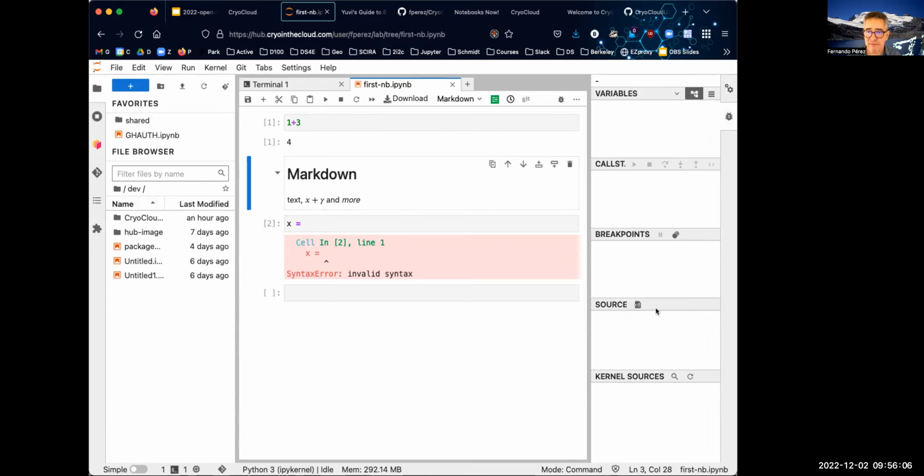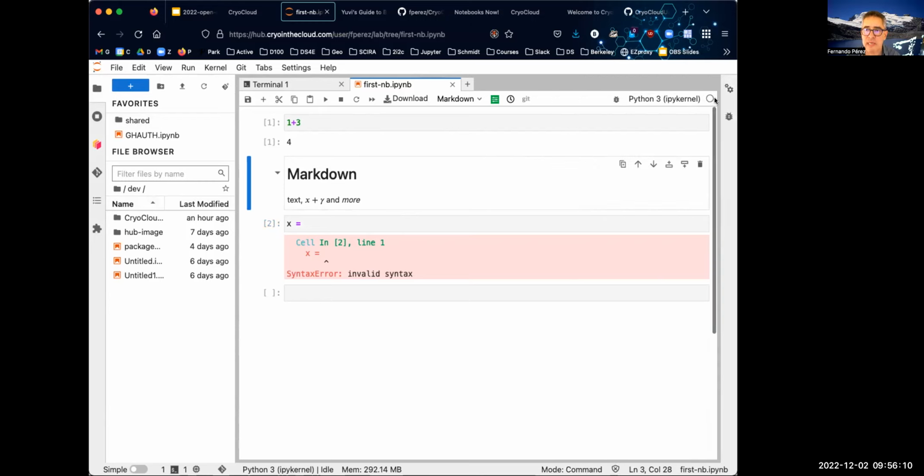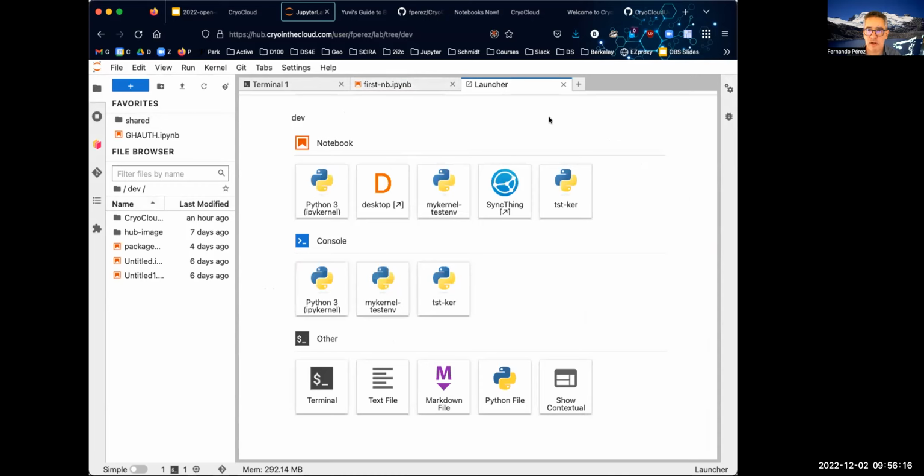So we actually do have full-blown debugging capabilities in Jupyter recently. And so these are the tools on the right if you need them. This is your environment. And whenever you click on the little plus, you get this thing. The launcher is the thing that gives you access to the tools.